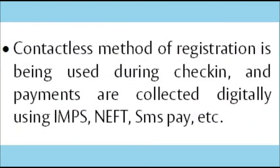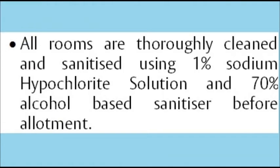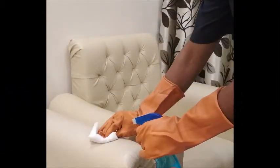Contactless method of registration is being followed during check-in, and guests are advised to settle their bills digitally. All rooms are thoroughly cleaned and sanitized using 1% sodium hypochlorite solution and 70% alcohol-based sanitizer before allotment to guests.